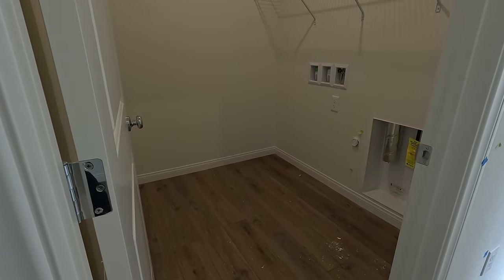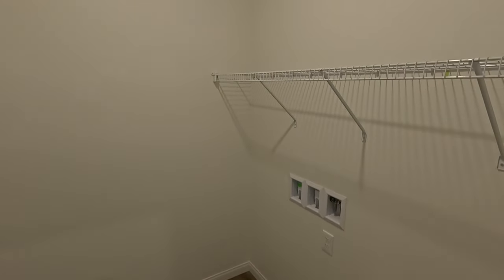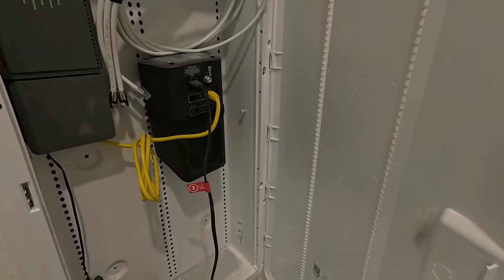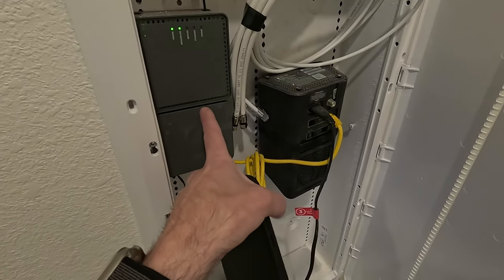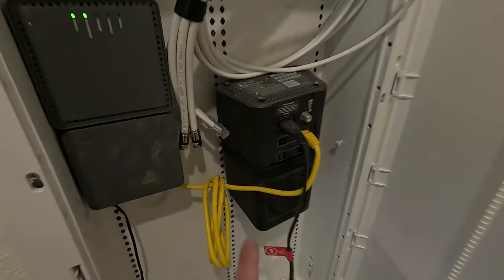And your washer and dryer not included. Cooking with gas, got the dryer box, wire rack, and your smart panel box. These homes do come equipped with fiber and the modem router comes included. And you'll get the coax. Looks like a few spots for cable and Ethernet set up through the house.